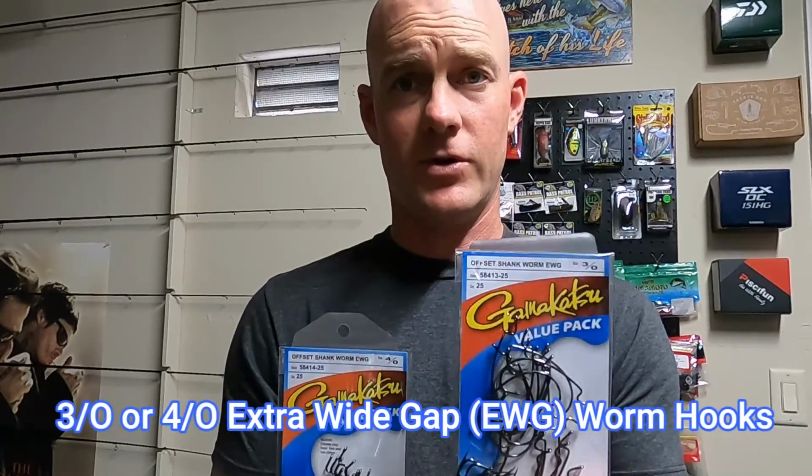The first one is going to be the Texas rig. Texas rig is pretty simple. There's only three things you need, right? One is a pack of worms. Two is, my recommendation is either a 3/0 extra wide gap hook or a 4/0 extra wide gap hook. I generally use the 3/0 for 5 inches and under, and I use the 4/0 for anything 6 inches or over.